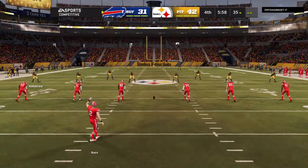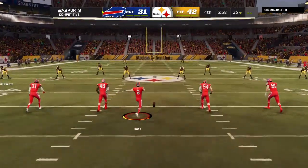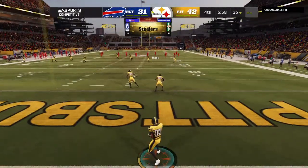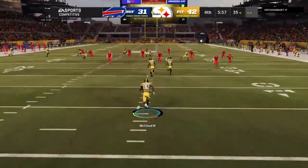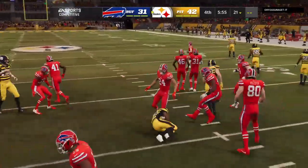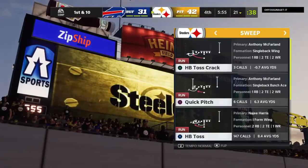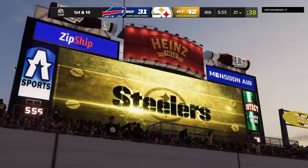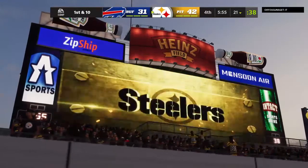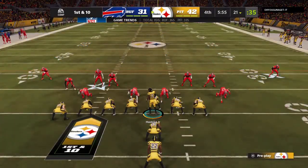Extra point by Bass, up and good. And that'll make this now an 11-point deficit. Returning from his end zone is Ray McCloud. The Pittsburgh offense at the line to start their next drive.